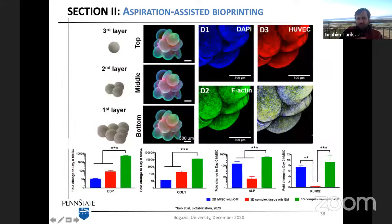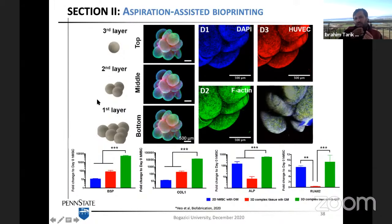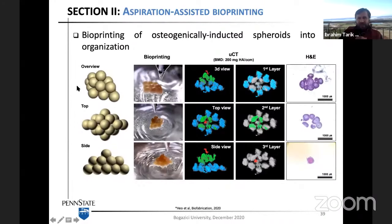So then we recently published another work where we show the fabrication of osteogenic spheroids, like bone spheroids, like mini bone tissue. So we make these bone spheroids and we printed them, and we showed that with the 3D culture, and particularly with the inclusion of HUVECs, these are the endothelial cells, we demonstrated better differentiation of these MSCs towards the osteoblasts, like osteogenic cells. So then we printed various different configurations where we can exemplify this further.